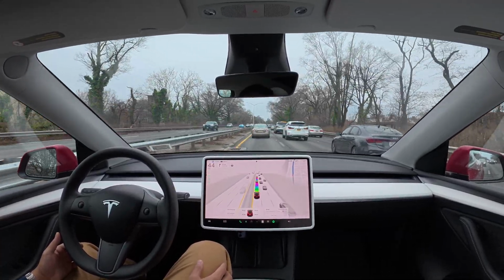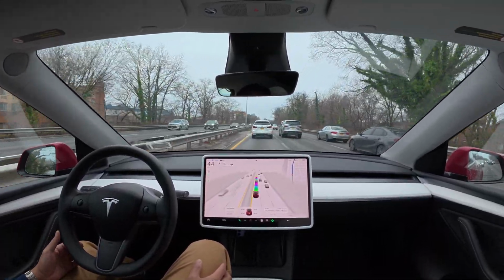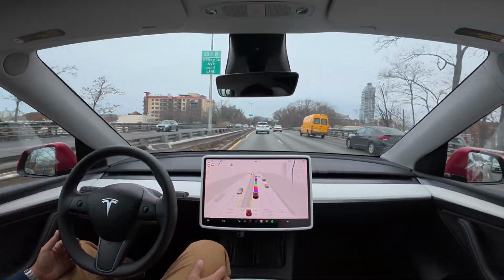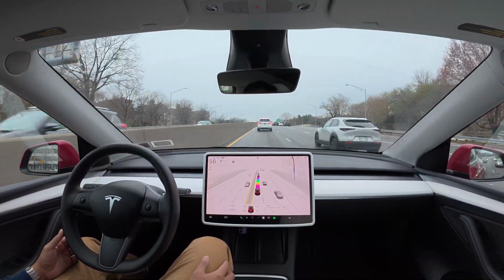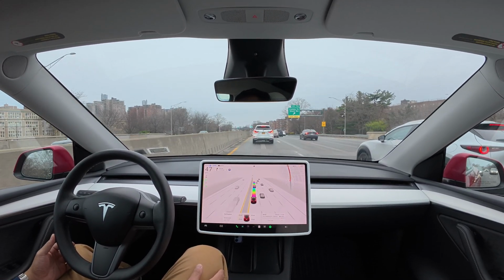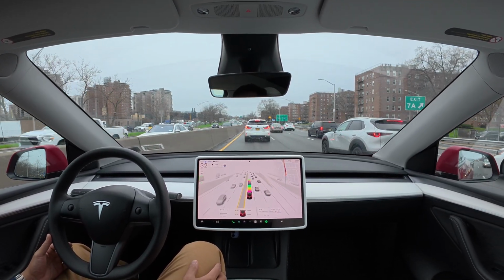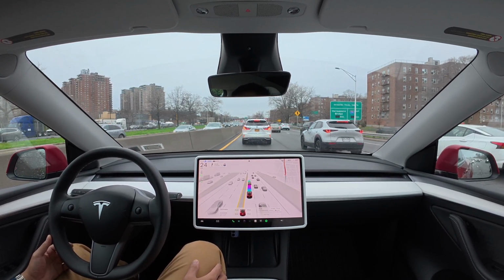Reducing speed for that merging car. And for this one as well, slowing down. Slow down here. FSD speeds up when it can, but also adjusts by slowing down when traffic is slower. So that's good.